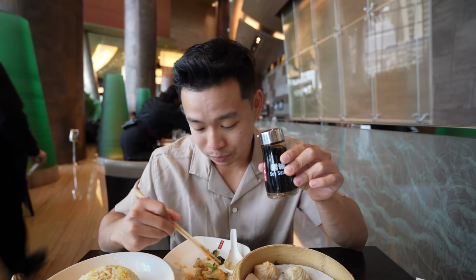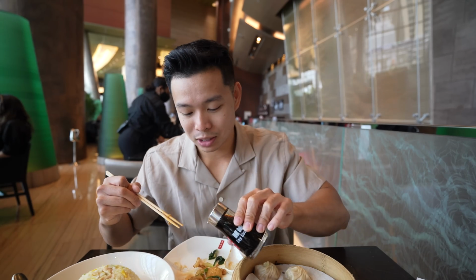Funny story, when I was a kid, I used to put soy sauce on everything, even my rice, because I really like sodium, I really like salty food. So my mom would not allow me to use soy sauce, but I'm gonna go in on the soy sauce and make these rice cakes more salty, because they're already seasoned, but I always like eating Chinese food really salty.